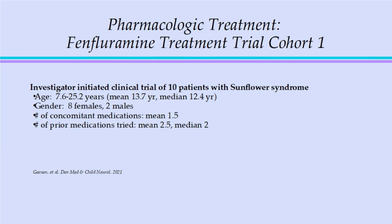The trial, we did in 2 stages, and the first we did in 10 patients each. So in the first 10 patients, the age range was somewhere between 7.6 and 25.2 years. Again, genders, as we recognize, it's 8 females versus 2 males, which seems to reflect more prevalence of females than males recognized with sunflower syndrome. Previous numbers of medications they had tried had been 2.5, and they were currently on about 1.5 each.